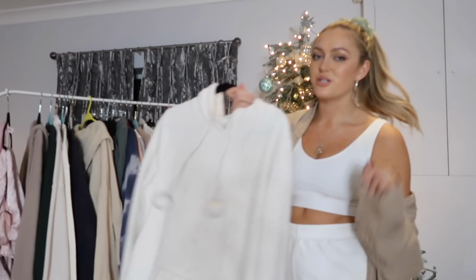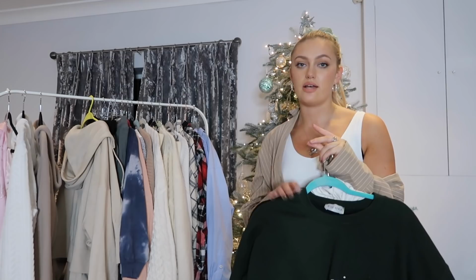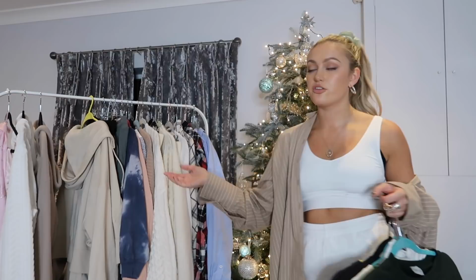Now we're getting into some of my most worn loungewear pieces. I do have matching tracksuits, which I'm going to talk about in a minute. But another thing that I wear so, so frequently are sweatshirts. Sweatshirts are great loungewear pieces. You can wear them around the house with things like these jogger shorts or other tracksuits that you already own. They're also great with leggings.